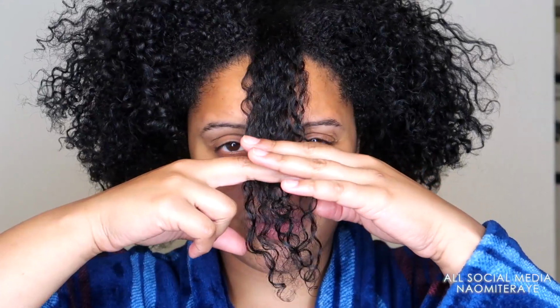But I'm not gonna cut it too short because it's curly hair. Obviously it's gonna shrink up. So where my bangs are at right now, I'm probably gonna go about this far back because I like a thicker bang. Right now my bangs are to here. I like them a little longer just to be safe. Let me just jump in the shower real quick.